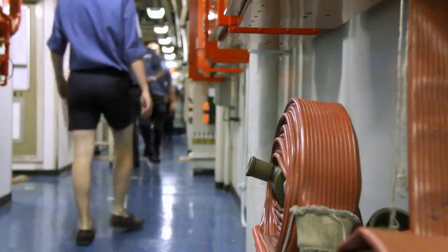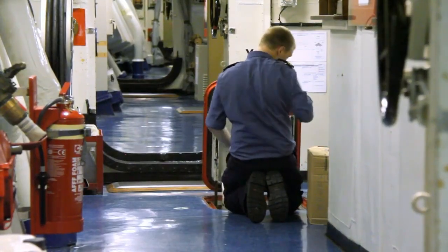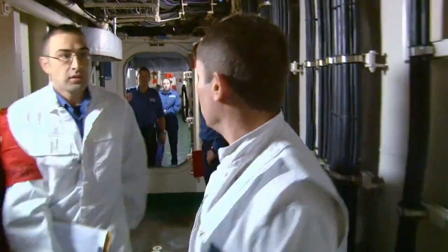As the ship makes her way towards Virginia, life on board continues as normal. However, Damage Control Officer Whiskey Walker is planning something big. We're back at sea, it's time to raise the bar. So this afternoon what we're going to do is a main machinery space fire exercise.